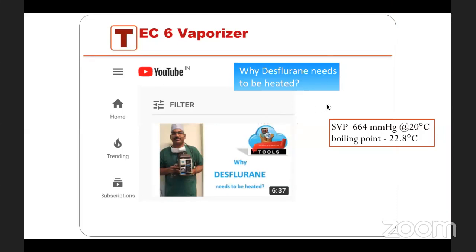Sir, desflurane. Yeah, please, sir, Dr. Pankaj. Sir, desflurane boils at 22.8 degrees Celsius. So at room temperature more than 22.8, the amount of vapor formed will be limited only by the heat available. No, sir. We have to maintain the temperature constant throughout the vaporization.